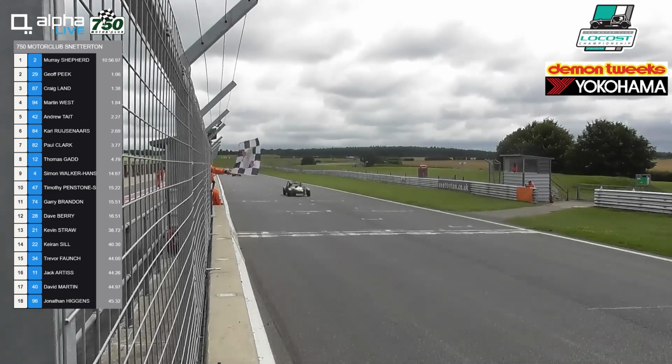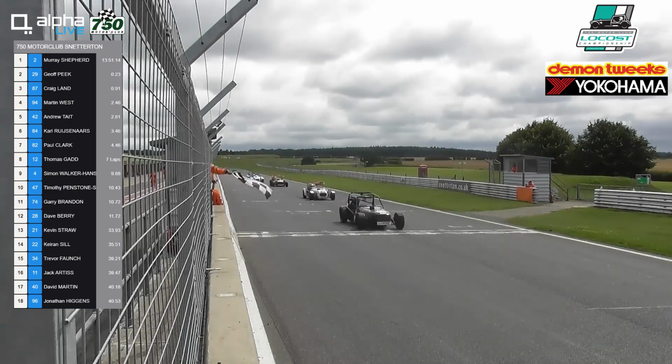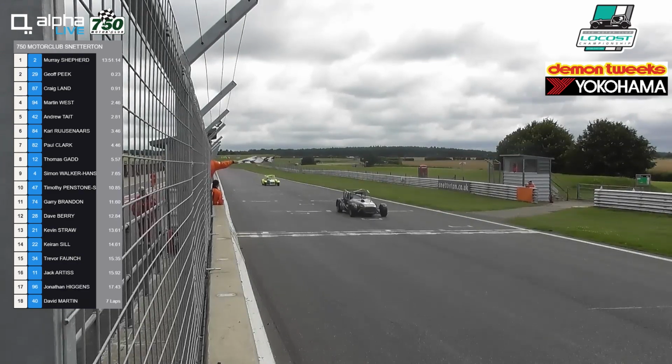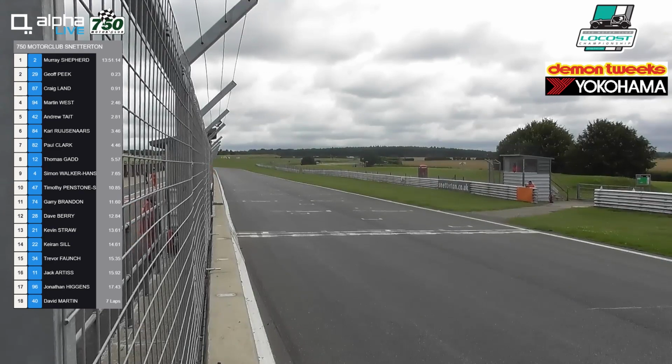In sixth place, number 84, Carl Roysenars. Seventh to number 82, Paul Clark. Eighth, number 12, Tom Gadd. Ninth, number 4, Simon Walker. And Tim Penstone Smith, therefore, rounds out the top 10 in car number 47, ahead of Gary Brandon, Dave Berry, Kev Straw, Kieran Sill, Trevor Faunch, Jack Artist, Jonathan Higgins, and David Martin.